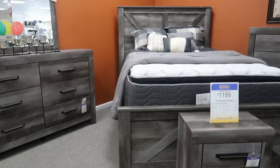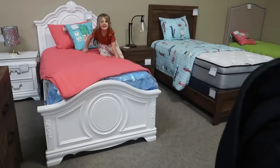So in today's video, we're gonna be going furniture shopping for our new house. Whenever you move, certain furniture just doesn't fit in your house the same way and you have to get new furniture to adjust. The boys are sharing a room and the girls are gonna be sharing a room at our new house.